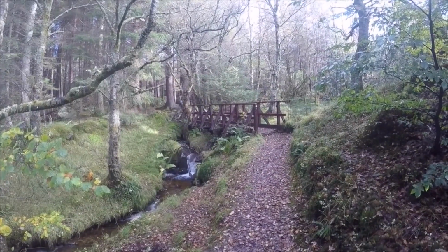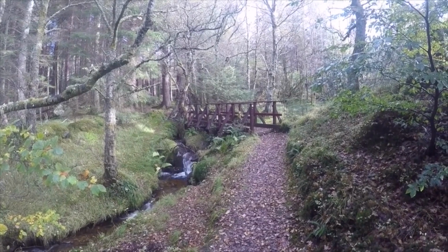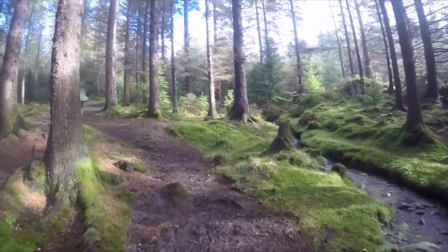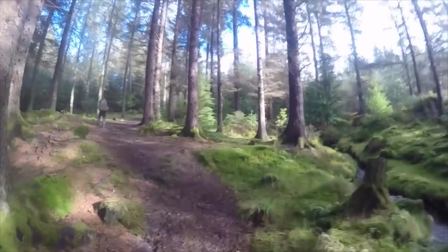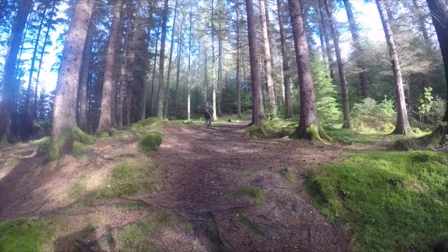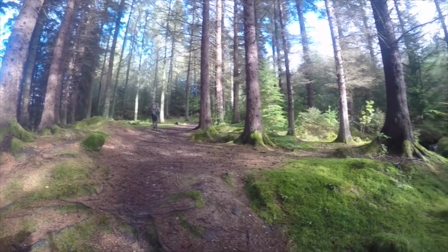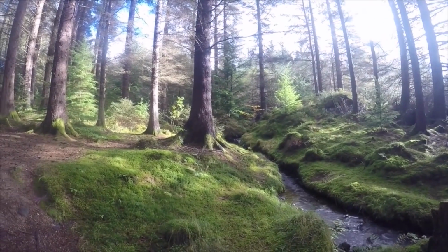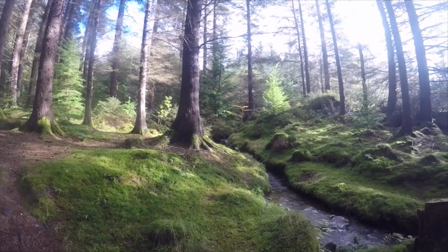Looks like it might be a nice day today. Fingers crossed. I think we've earned it. Heading up. Up to the hills. Through the woods. Look at that. Very Lord of the Rings, really.